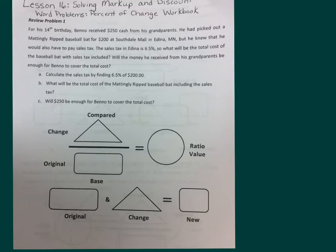So the first thing they say, you need to calculate the sales tax, and then we need to figure out the total cost, and then answer the question, will the $250 be enough to cover? So right away, the first thing that jumps out at me in this problem is the percent number, because that right there I know is my ratio value. So that's 6.5 over 100. That's going to go in the circle, and that is the sales tax. So the money over here is going to be the tax amount.